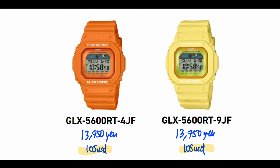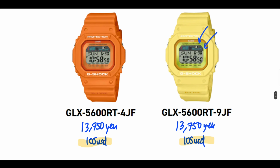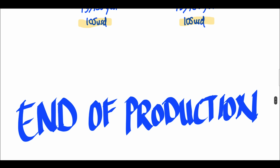So some things that I like about these GLX models are, one, they come with the tide graph and also the moon phase indicators directly on the LCD screen. Alright, both of these watches go for 13,750 Japanese yen, and that's roughly 105 US dollars. Let's quickly move on to the next section. That pretty much ends with the new watches that we have for this month.